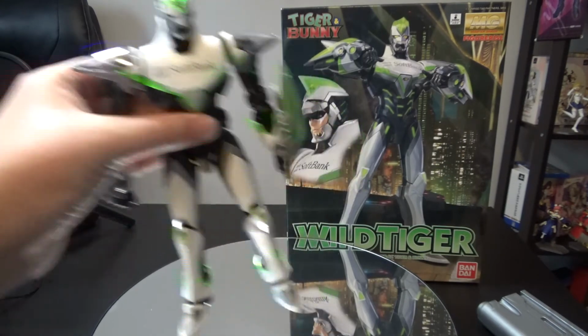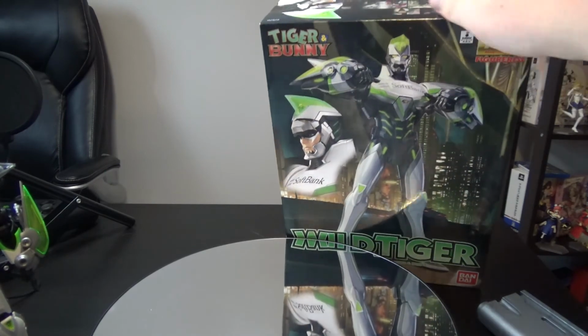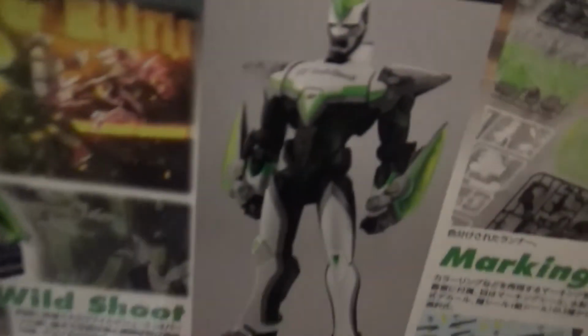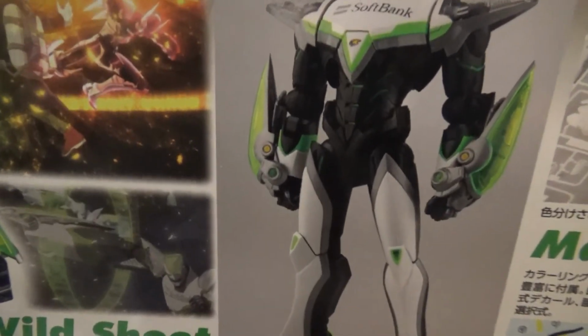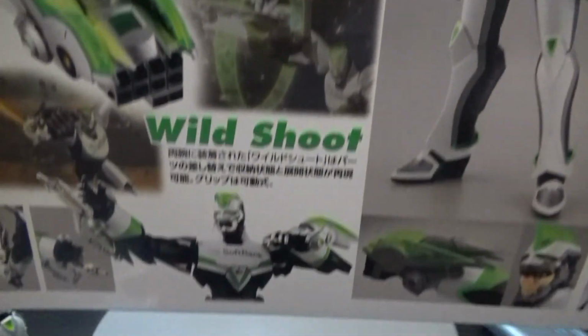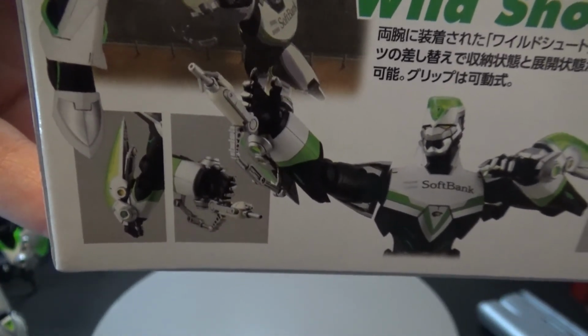I'm going to actually just show the box and show you guys the different configurations that you can build this guy with. So there's a lot of different customizable parts you can go for, which is pretty typical of a Gundam. With his standard arms, they just lay at rest. Of course, there's a bunch of different hand combinations you can do as well. He has a grappling hook weapon that you can add on as well.